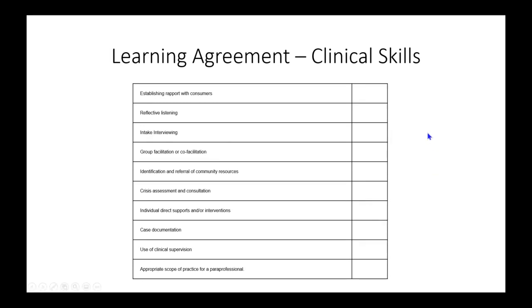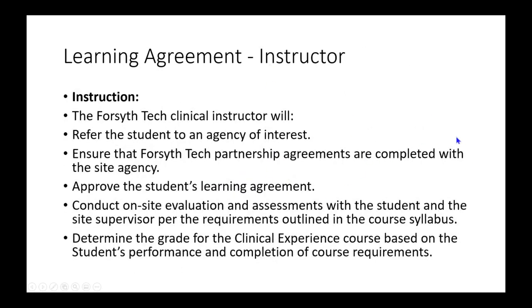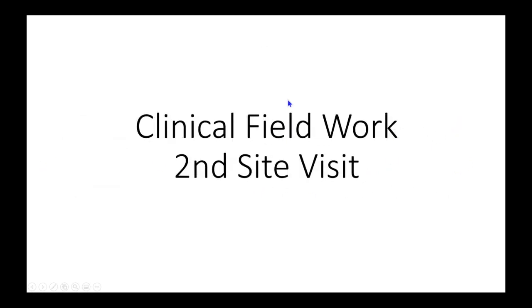Some of these others are things that are iffy. Not every job site or every placement site is going to do intake interviewing. Not every placement site has groups that will be facilitated. So your site supervisor knows which ones of these are applicable. So 3 to 5, and that's what's going to set you up for the semester. Those 3 to 5 that your site supervisor checks off are the things you're going to work on. The rest of the learning agreement talks about what your site supervisor is going to do, their responsibilities, and then mine as your instructor here at Forsyth Tech. And that's it. That's the entirety of the first site visit and the learning agreement.